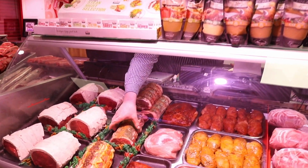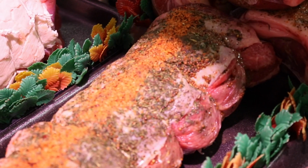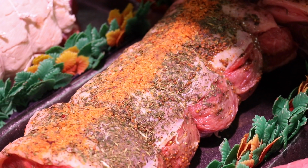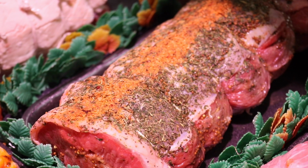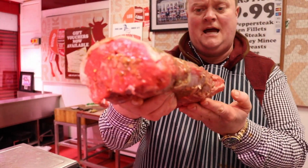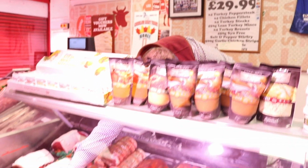Now onto the signature roast. This is a sirloin. Now let me get this right, I wrote it down because there's that many ingredients gone into it. It's a sirloin roast, garlic and whole grain mustard inside, and it's topped with mixed herbs and a pepper steak rub. Absolutely outstanding. It'll cook in no time whatsoever because it's good quality sirloin. There's a few garlic cloves in there as well.